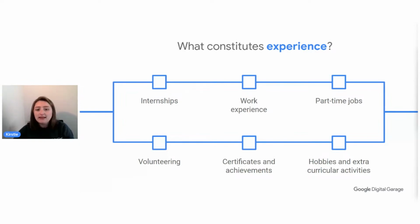So start by making a list of all your relevant experience. If you are a fresh graduate or you're yet to graduate, have you worked throughout your degree? Have you taken part in an internship during your studies? Have you experienced working for a friend or a relative in the past? As long as you can talk about that experience, that is a real experience.